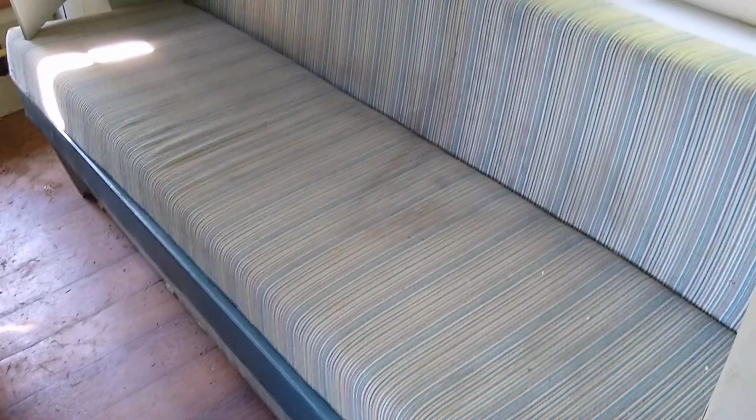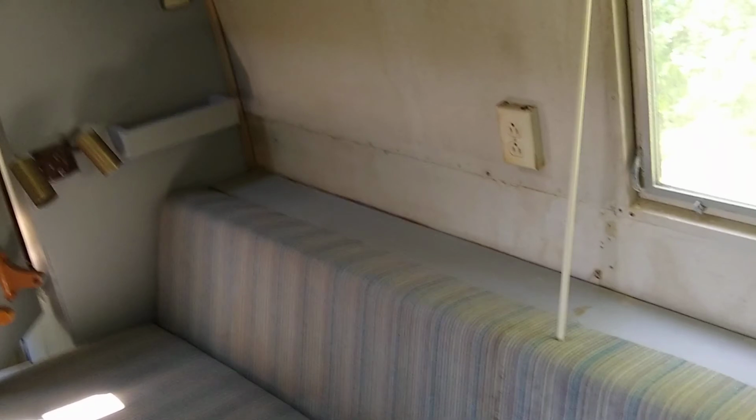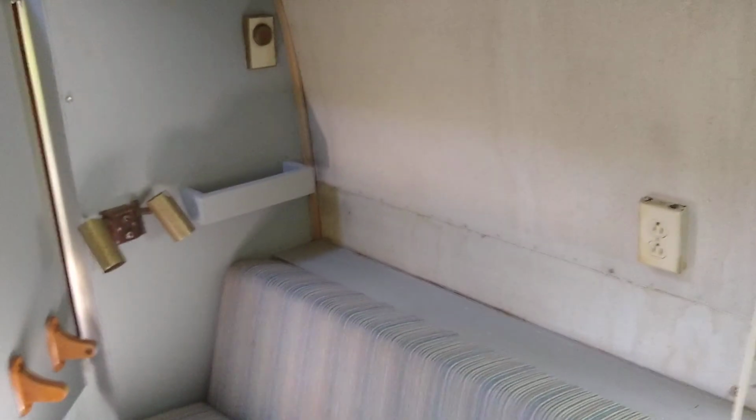Okay, this is the mid cabin here. Got another gaucho that folds out into a double like the one in the front cabin. As you can see, you still got those original fixtures, reading lights. Got the original thermostat in there, which the air conditioning system was replaced. So I'm pretty sure that's inoperative.